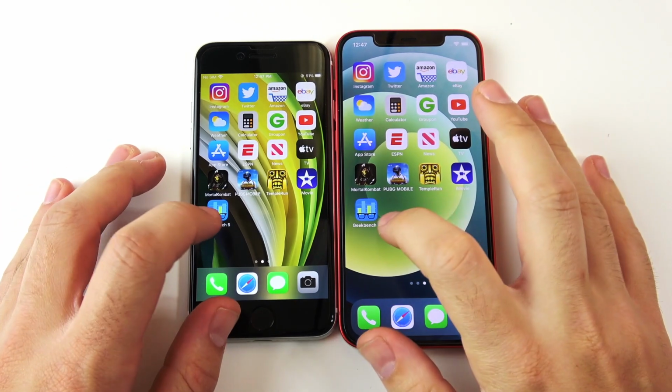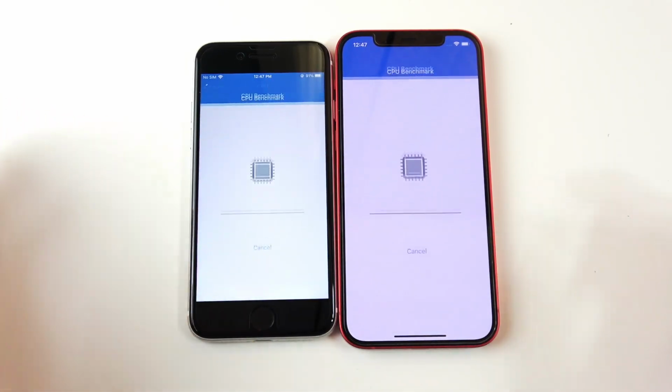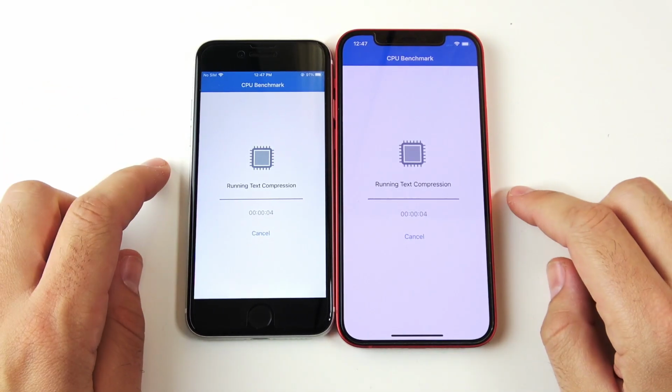Okay, guys, so let's take this to Geekbench 5 and we're going to go ahead and run a CPU benchmark to see what kind of scores these two phones pull in next to each other. I'll be back when they are done.